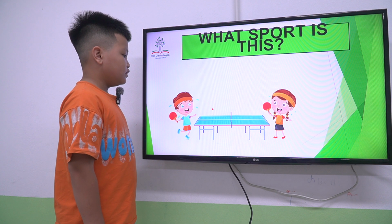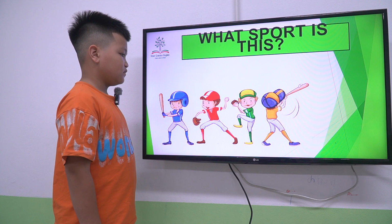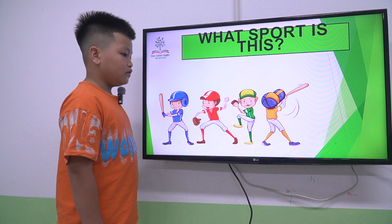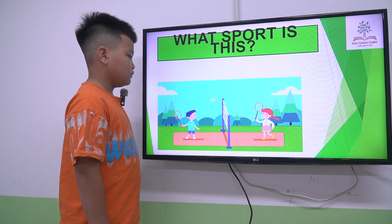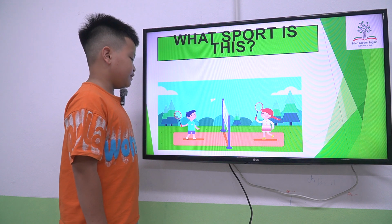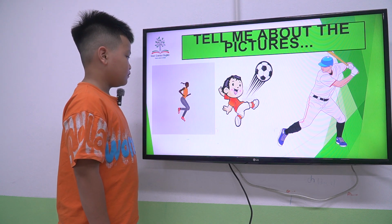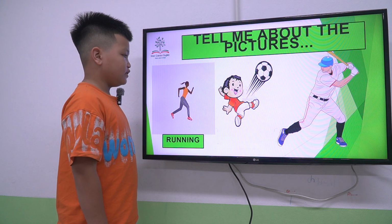What sport is this? This is table tennis. It's correct. What sport is this? This is baseball. Yes, it's correct. What sport is this? This is badminton. Yes, it's correct. Tell me about the pictures. Number one. Running. Yes, it's correct.